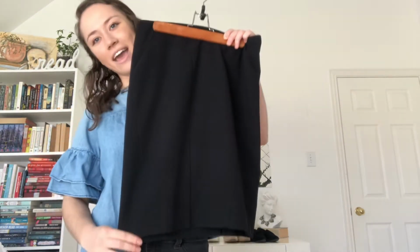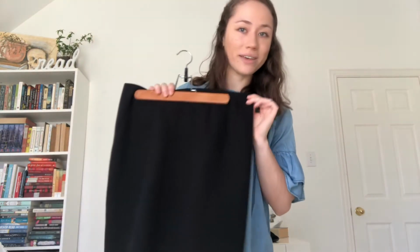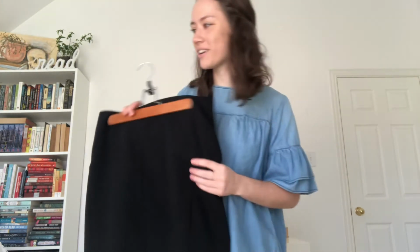So this is the pencil skirt that I was mentioning, and it is one that I purchased in high school for speech and debate, and I did a weekend of it and then I stopped. So I still have a pencil skirt, but it works really well for professional life.